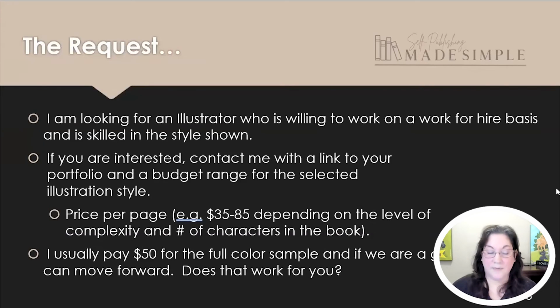Typically, this is the request that I make, whether I'm instant messaging someone or direct messaging them on Instagram, or whether I'm in a Facebook group. If I'm introducing the topic for the first time, I'm looking for an illustrator who's willing to work on a work for hire basis and is skilled in the style shown. And I would typically attach the style that I'm looking for. Ask them to contact you with a link to their portfolio and a budget range for the selected illustration style.